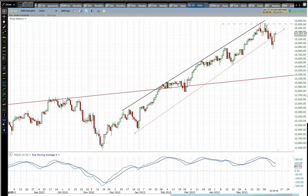If we do see prices move above the May highs, look for a divergence formation, and then again monitor to see what type of strength at the downside we would see off of any type of high at that level.